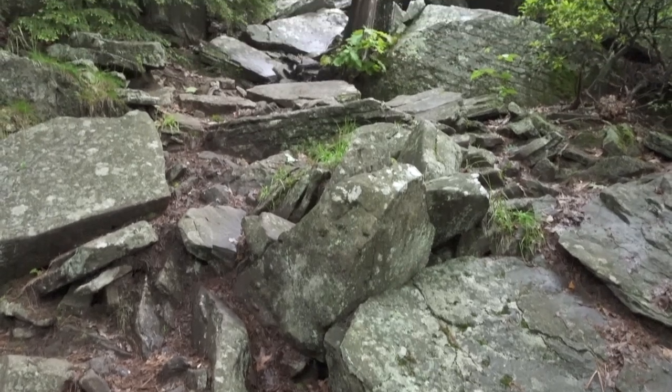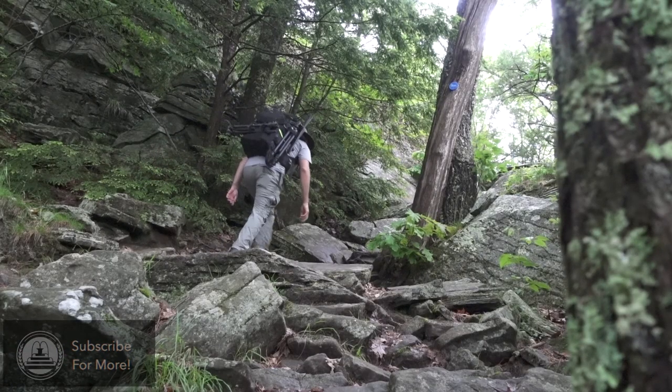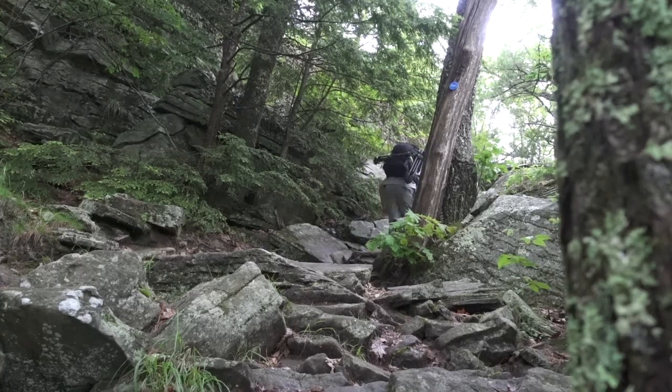All right, well, looks like we're gonna do a little bit of climbing. I'm telling you, this is a lot steeper than it looks on camera, and it just rained, so it's a little slippery. Let's see what happens. Looks like there might be kind of a cool ledge right over here. Let's go see if we can get a view.